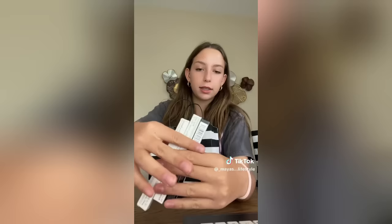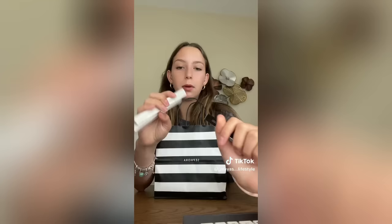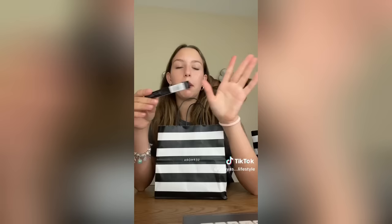I got two from Rare Beauty. One of them for me, one of them for my mom. In the shade Well-Being. They're both really pretty. And then I got this Laura Mercier, well, my mom did, in the shade, I think it's, like, vanilla or something.